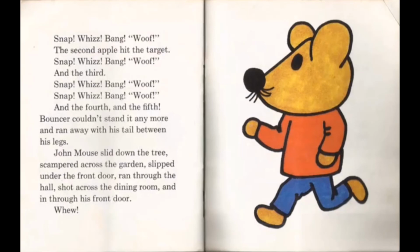Snap! Whizz! Bang! Woof! The second apple hit the target. Snap! Whizz! Bang! Woof! And the third. Snap! Whizz! Bang! Woof! And the fourth, and the fifth. Bouncer couldn't stand it any more and ran away with his tail between his legs. John Mouse slid down the tree, scampered across the garden, slipped under the front door, ran through the hall, shot across the dining room, and in through his front door. Phew!